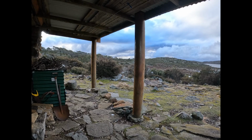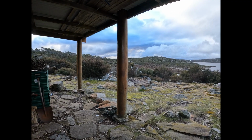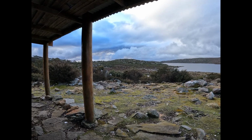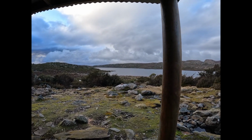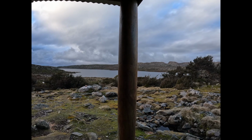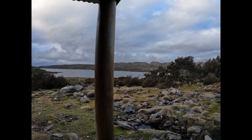Now if you've never stayed a night at Ironstone Hut, I can strongly recommend it. View's fantastic. Well, it's that time of night. The park service was good enough to allow a wood heater to be put into the hut.